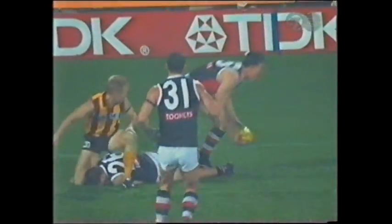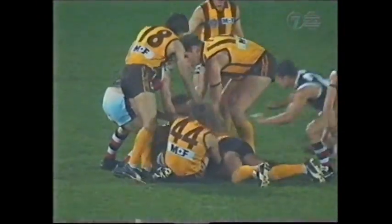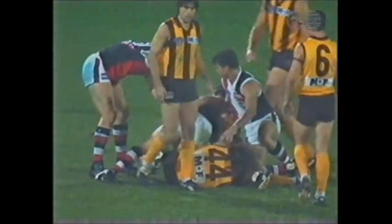McLaren's got a sore head. Doesn't look well. What happened there? Yeah, in there with Andy Collins' knee just to knock around the head. Hopefully he's okay. Platten off the ground. Straight back under the pack, Johnny Platten and Nathan Burke. 2 gutsy little rovers.